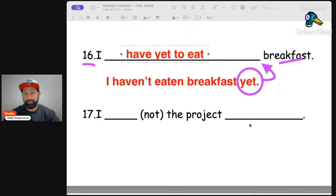So completed is a great verb. Another verb we could say is finished. I haven't finished my project yet. I haven't started the project yet. And then if we use it the other way, I have yet is the order we would use there.